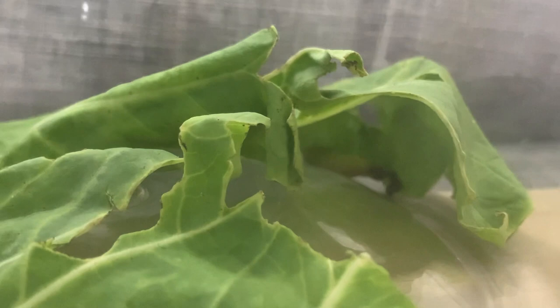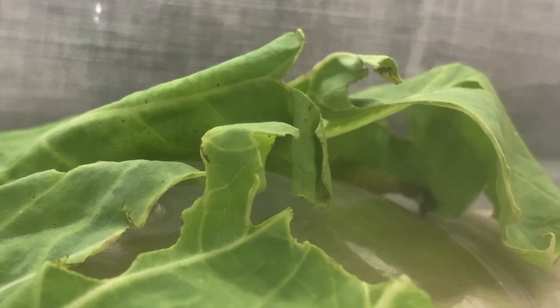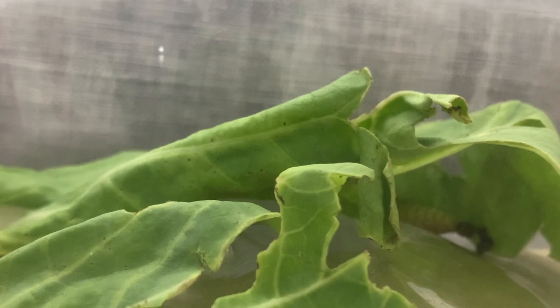Hi guys, it's already nighttime and this is how our little caterpillar looks. This is how little Brianna looks. It still is not moving, but we're sure that it's not dead because it just shed its exoskeleton. Now the color is a little bit lighter. It's looking more and more green, right? It's getting greener every day, and it's getting bigger too. That part right there is its old skin.